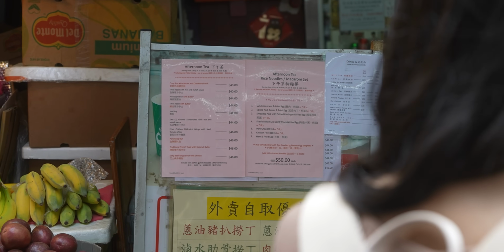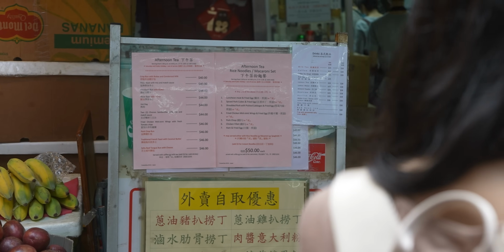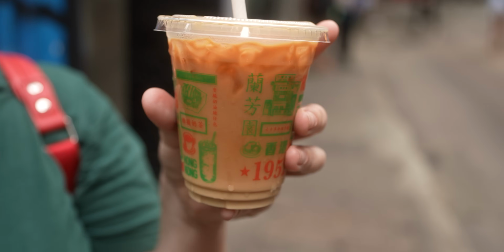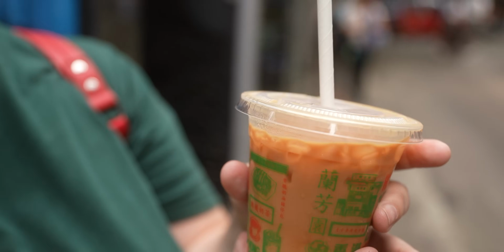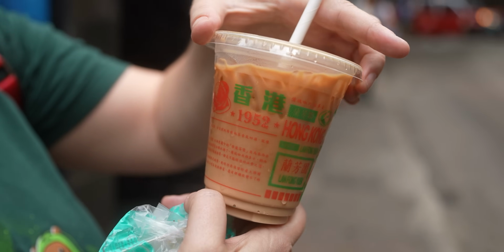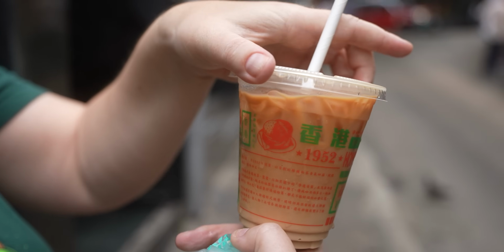They actually sell food there too, but the menu is really simple for the milk tea. You can either get it hot or you can get it iced. And what makes this different is they use evaporated milk and just obviously black tea. But we got one to share. I'm kind of regretting it. We probably should have gotten 2. But let's try it. Oh, what are all the icons on there? This is kind of cute. It almost looks like a Starbucks cup in a way. 1952. Probably talks about the history and stuff. Oh my god.